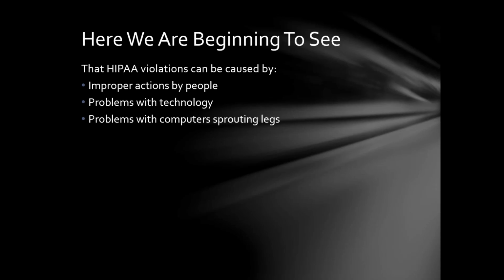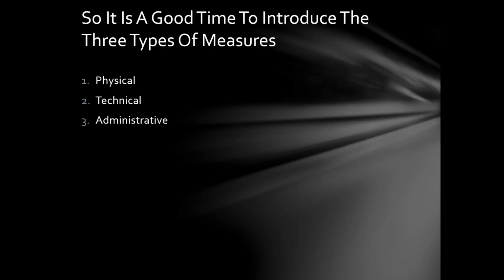So hopefully now you're beginning to see the HIPAA violations are much more than just breaches, and they can be caused by a number of things. People make mistakes, they do something improper. Our technology can fail and cause problems with HIPAA, or our computers either can be physically or virtually stolen with data getting out of our hands. So there are lots of things that can cause HIPAA violations that we want to prevent. Next slide, please. To prevent it, we're going to put in 3 types of measures: physical measures, technical measures, and administrative measures. Next slide, please.